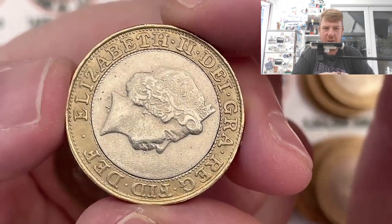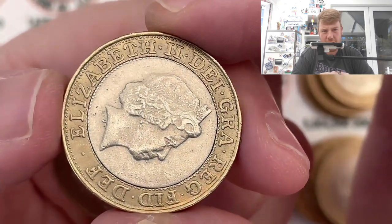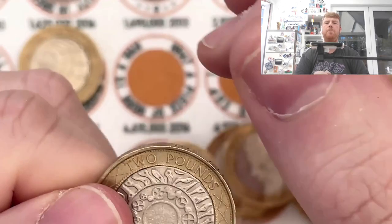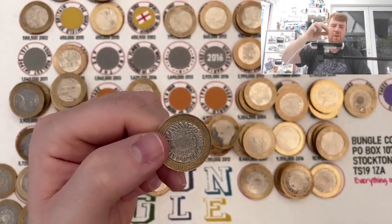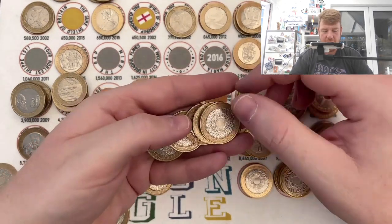The edging as well, the lettering's too thick. It's not crisp. So hopefully that'll be the only one we get. But I've got a fake section here on the mat, so that will go into there.